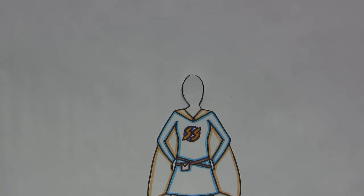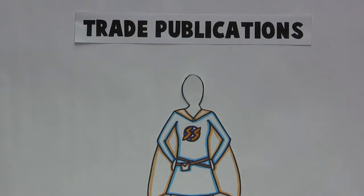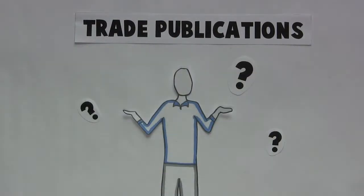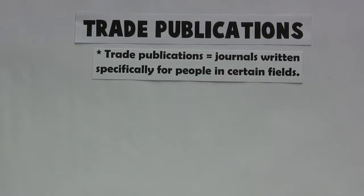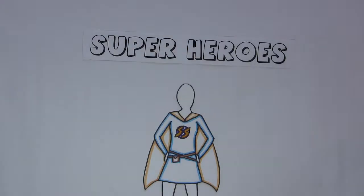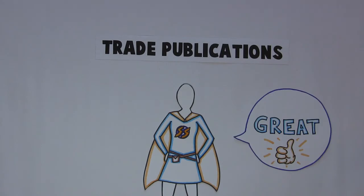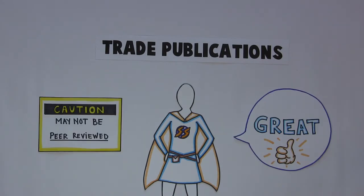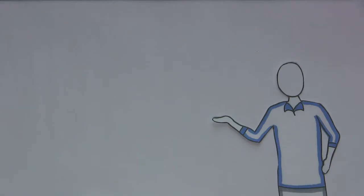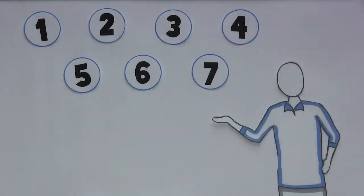You need to make sure that the information you use is the right information for your particular paper. Another type of source you might see is called a trade publication. Wait a minute, trade publication? Trade publications are journals that are written specifically for people in certain fields, like teachers, lawyers, or superheroes. Well, maybe not superheroes. Anyway, trade publications can be great credible sources, but it's important to remember that they may not be peer-reviewed.